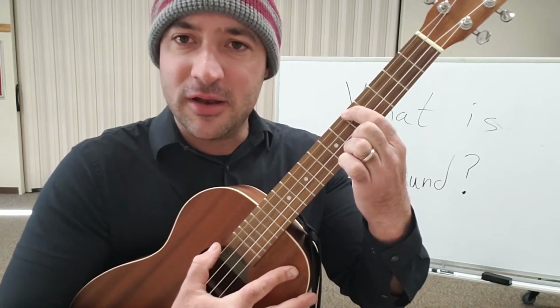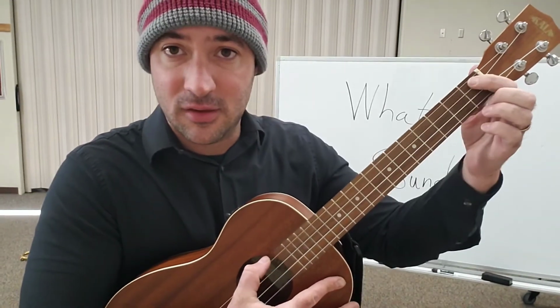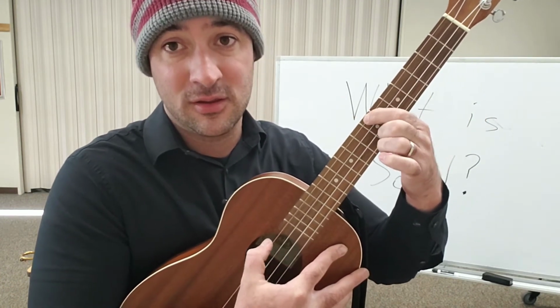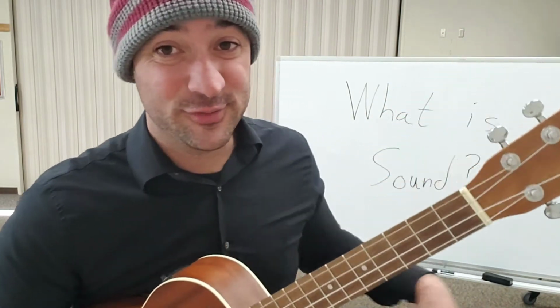Because that's all I'm doing right now, right? Instead of being the full length all the way up to here, I'm going to make it this length. I'm going to make it a little shorter. Shorter. Shorter. And the shorter the string gets, the higher it gets.